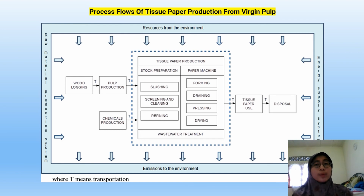Next is scraping, where paper is scraped off the Yankee dryer using a metal blade to give extra softness and a wrinkled look. Then paper is wrapped around jumbo reels before being sent to converting machines. Paper is unwound, slit, and rewound onto cardboard tubing, forming a paper log that will be cut into rolls and packaged.